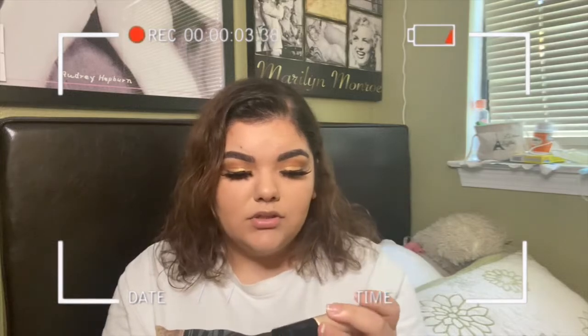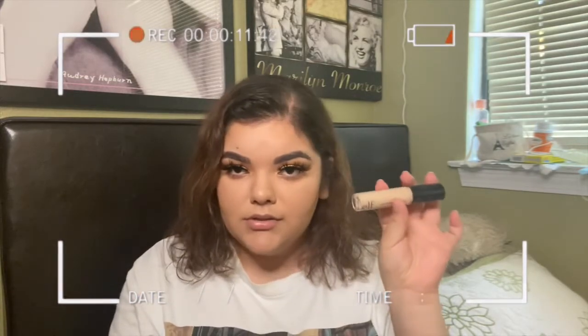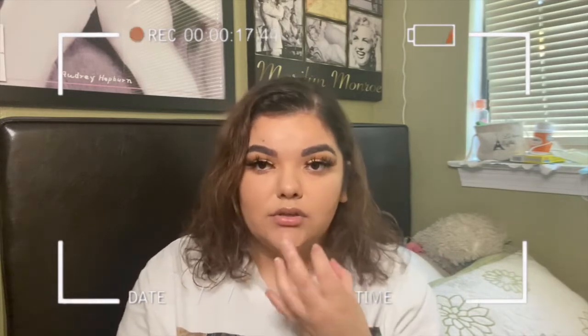I would have to say this one's a dupe. This one's not a dupe because ColourPop is an affordable brand as well, but it's similar to the ColourPop concealer if you guys have used that one. I love how that one looks on my bestie. It makes your skin look like skin, it looks so nice.